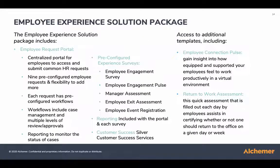The key components of the solution package include the employee request portal, which is a centralized portal for employees to access and submit common HR requests, those 9 pre-configured employee requests, and the flexibility to modify those and add as many as you need. Pre-configured workflow for each request that can also be updated and modified. Workflows that include case management and multiple levels of review and approvals. And reporting to monitor the status of cases.